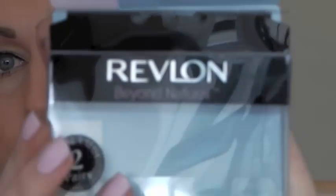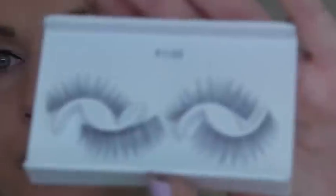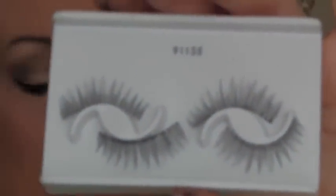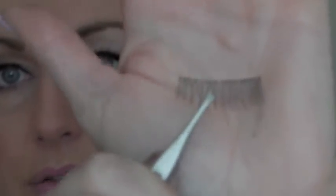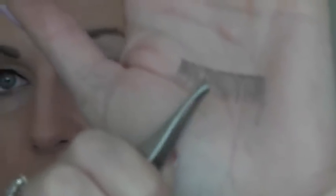So when you're starting with eyelashes, I would start with that, or there is Revlon Beyond Natural, and this is 2 pairs. Do they have any number? There is a sort of number on here, a very long number. You get 2 pairs, but it really doesn't matter about the make of lashes or numbers. I just want to show you what they should look like. So these are another ones that look quite natural.